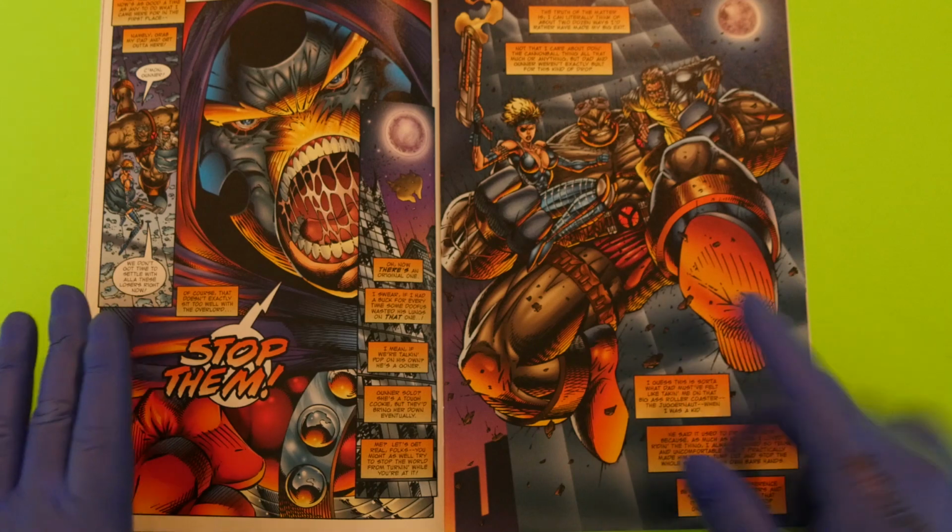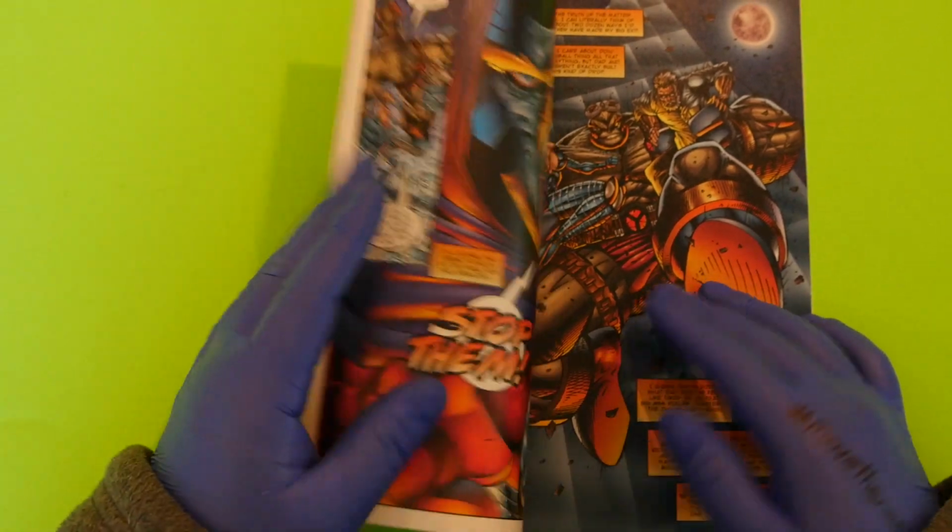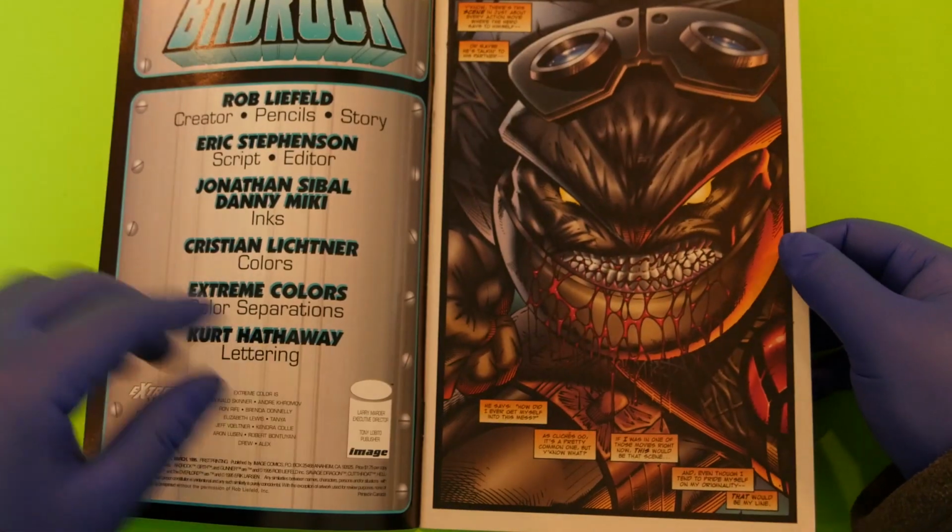And again, you'll notice Rob does a lot of this splash page stuff throughout this comic book. Boom.